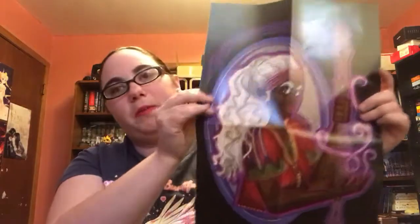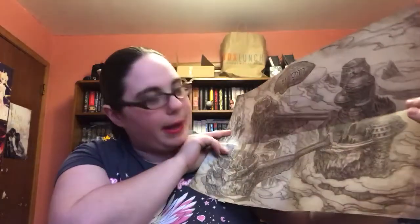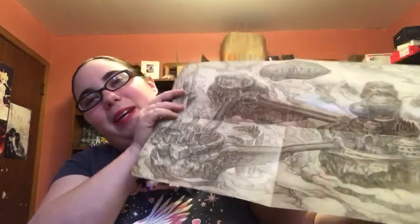Alright, so it comes with this poster, pretty sure that's Zelly there, which is awesome, and then on the back of that is a map of, I can't tell you what that is, but yeah, so I thought that was pretty cool.